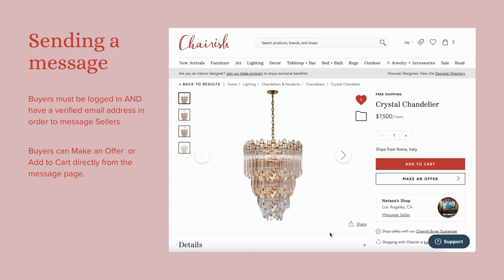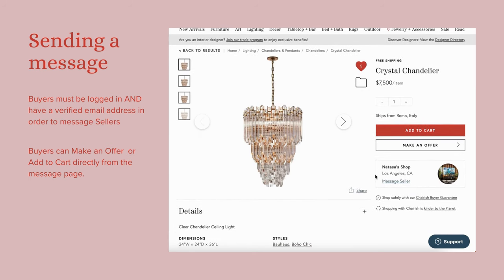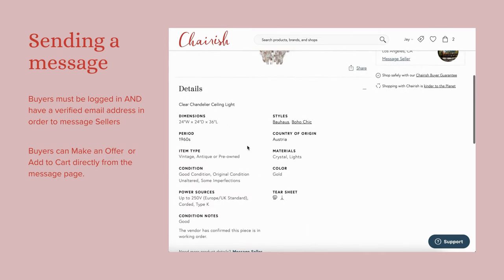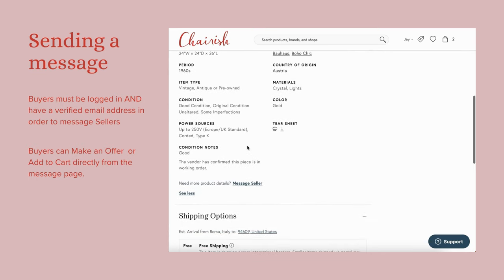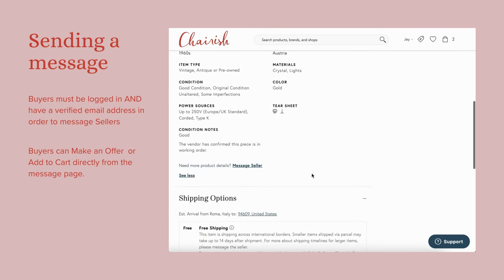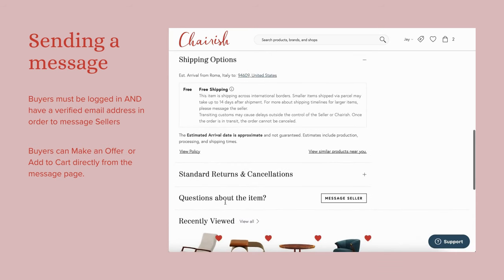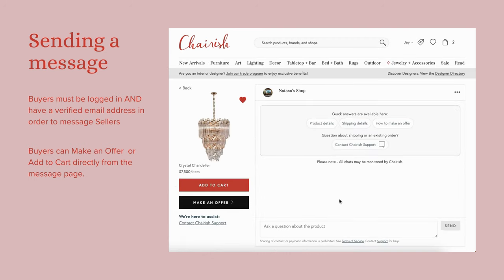The buyer will have three entry points to this new feature. One, near the shop details. Two, in the expanded section of product details. And three, in the last section on this page, questions about this item, message the seller. All three of these will link them to the conversation page where they have the ability to message you directly.